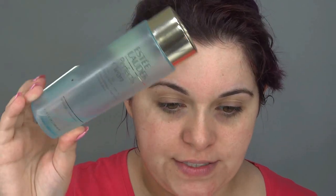Now I use a toning lotion. It's from Estee Lauder too. It's already finished. It's amazing. And to clean more.